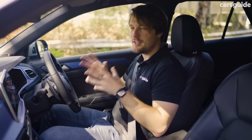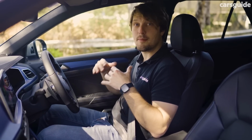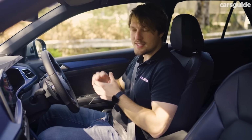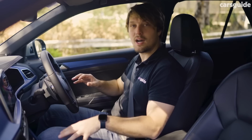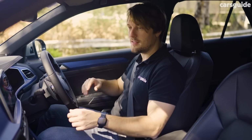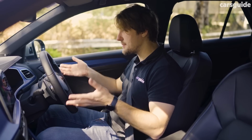Now, there are a few interesting spec areas where the R version of the T-Roc stands above the rest of the range. It's not just the bigger engine and the performance enhancements. This car also gets the full 9.2-inch multimedia touchscreen with wireless Apple CarPlay and a wireless matching charger, although it doesn't get dials for volume and tuning and things. You do have to operate everything with the touch function, so that's something to keep in mind as well.